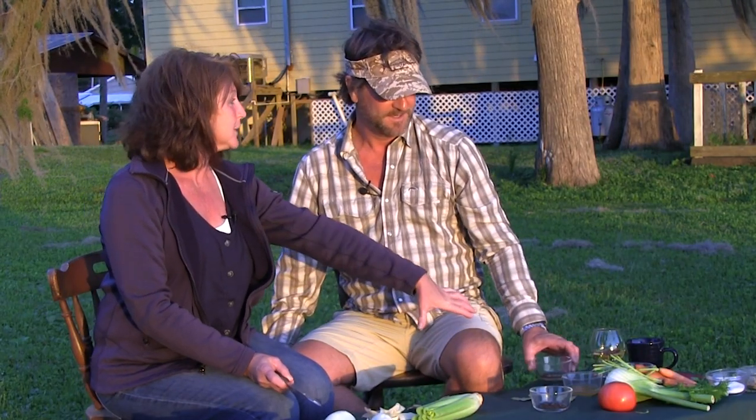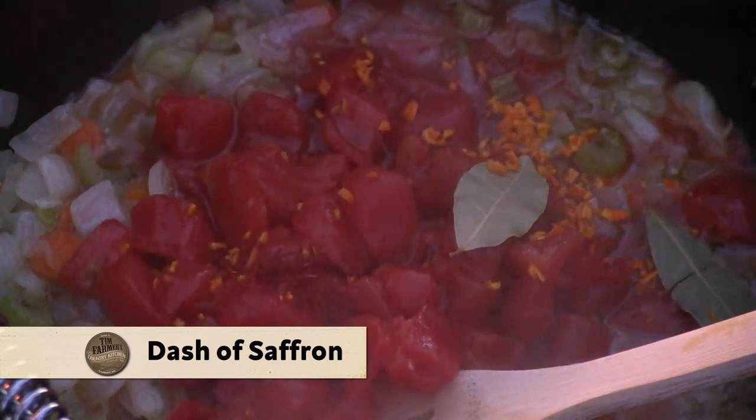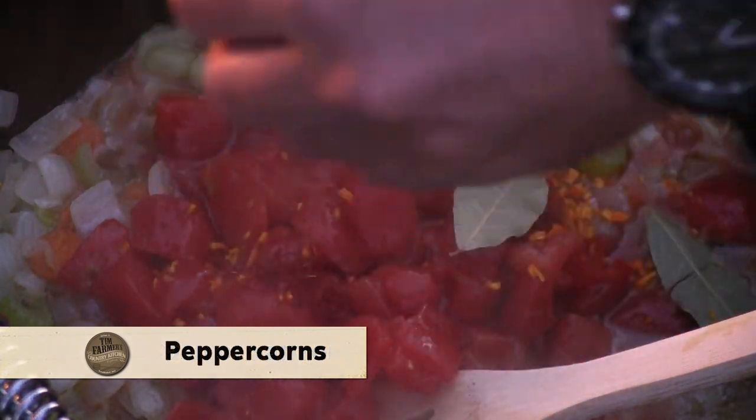Doesn't it smell wonderful? It's very expensive, yes. But you've gotta have that taste. Because I spilled a little and you picked it up. You said don't spill it. So that's a dollar's worth. We're gonna add some peppercorns.